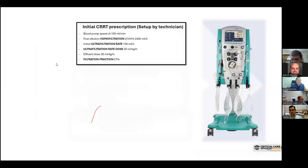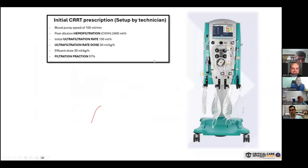We then go ahead and set up the prescription for the dialysis. And because the initial person at the bedside is usually the technician, that technician sets the dialysis machine up with a blood pump speed of 100 mils per minute. He programs post-dilutional hemofiltration with a pump speed of 2,400 mils per hour. And he sets the initial ultrafiltration rate at 150 mils per hour.